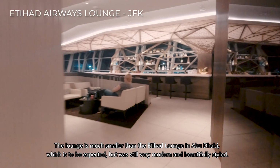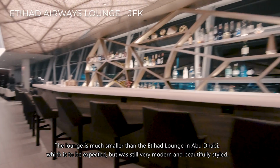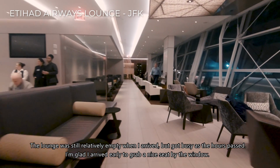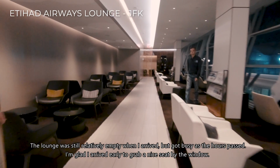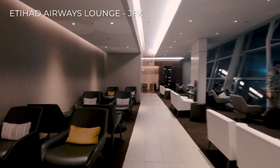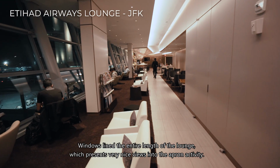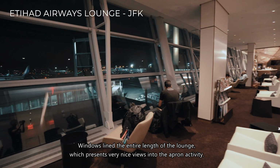The lounge is much smaller than the Etihad lounge in Abu Dhabi, which is to be expected, but was still very modern and beautifully styled. The lounge was still relatively empty when I arrived, but got busy as the hours passed. I'm glad I arrived early to grab a nice seat by the window. Windows line the entire length of the lounge, which presents very nice views into the apron activity.